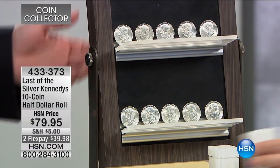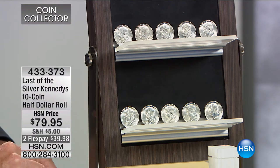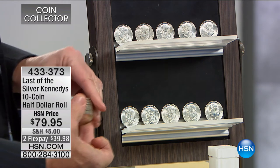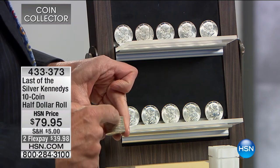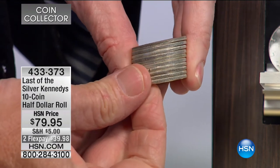They range in price, thank you very much, from $19.50 to $31.50 a coin per coin in the nationally advertised catalog. You get 10 of them, not for $19.50 a coin, but for $8 a coin. I do this because I want to show you this. That's what silver looks like right there. It does not have that telltale copper line that we've seen. Okay, there you go, just like that.